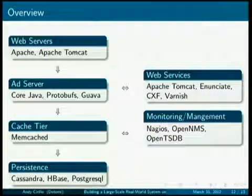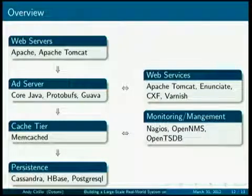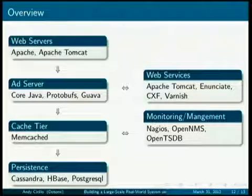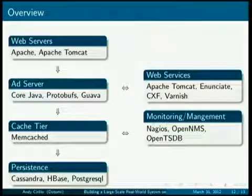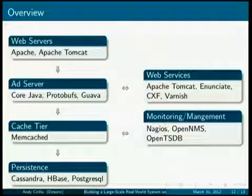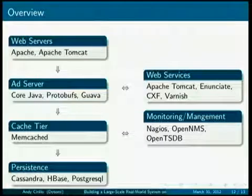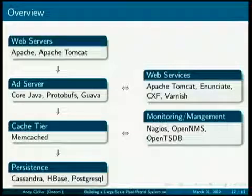So then two other bubbles here. In parallel to all of these, you've got a web services tier, and then you've got monitoring and management. I think I mentioned Nagios, OpenTSDB, and OpenNMS are all tools that we use that are very important. But we also do a lot of web services. The way that we control the ad server is with a lot of big, messy business logic code. That's a little more conventional.